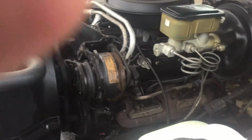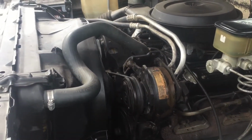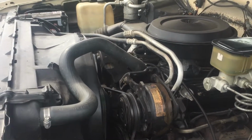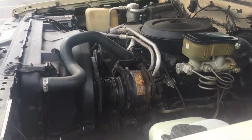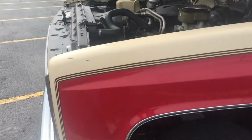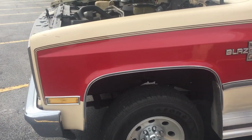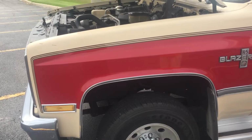Power brakes, four-wheel drive. We need to tighten up the air conditioning also. Good daily driver. We drive it during summertime. Video, that, sport. Beautiful condition.